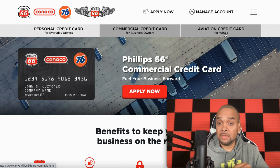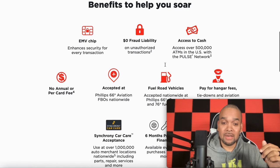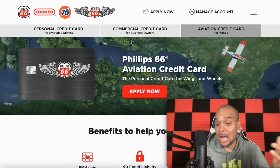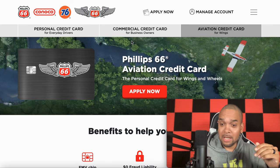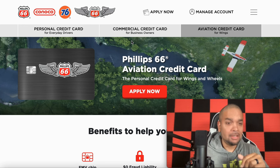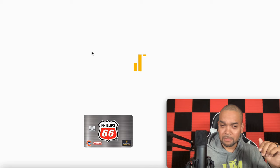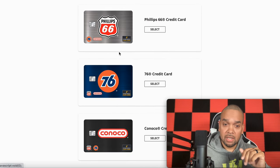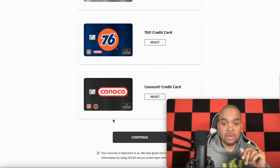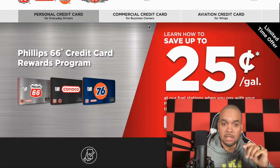Now, let's go back. If you're into flying planes and stuff like that, hey, you could do a pre-qualification with them too. I probably know one or two people that actually own a small plane, but I don't know nobody that own any big planes as of yet. So if you want a personal credit card, you could go right here and do the pre-qualifications, right? On the pre-qualification, they give you a couple choices. You could pick either one, and you press continue, and you already know the rest. This is simple and easy. We're not going to make this difficult.